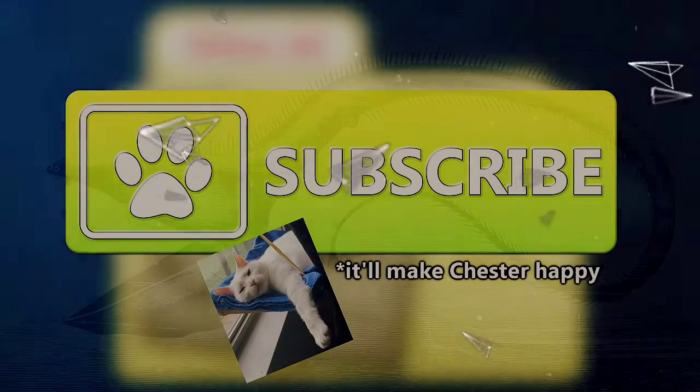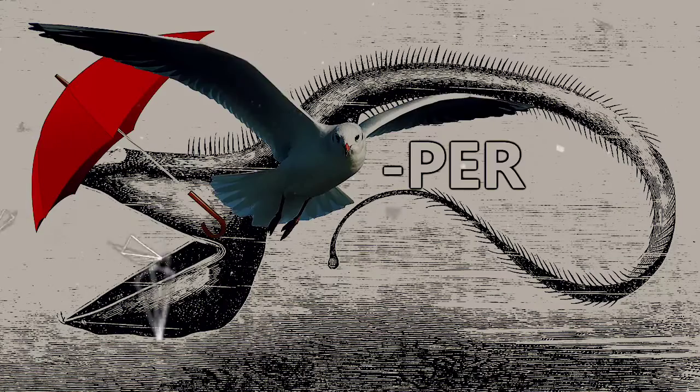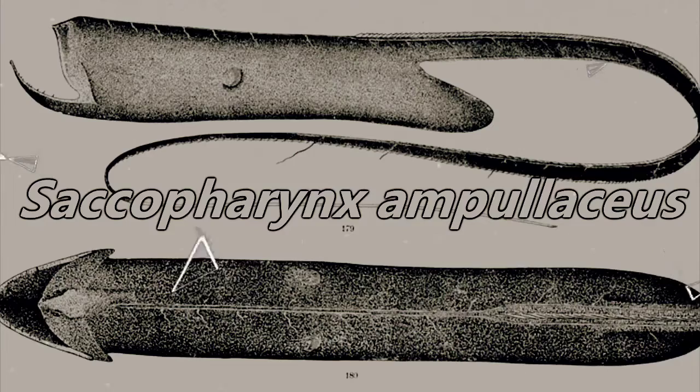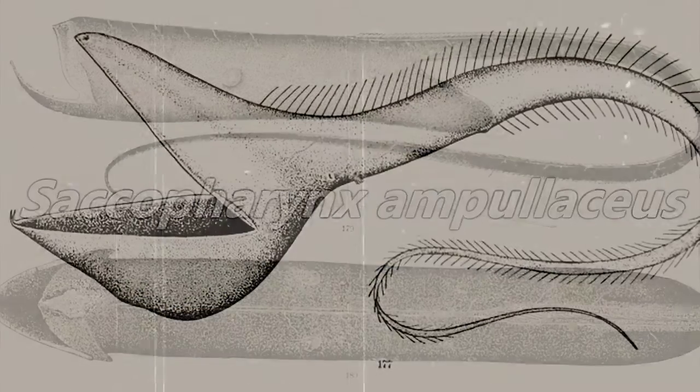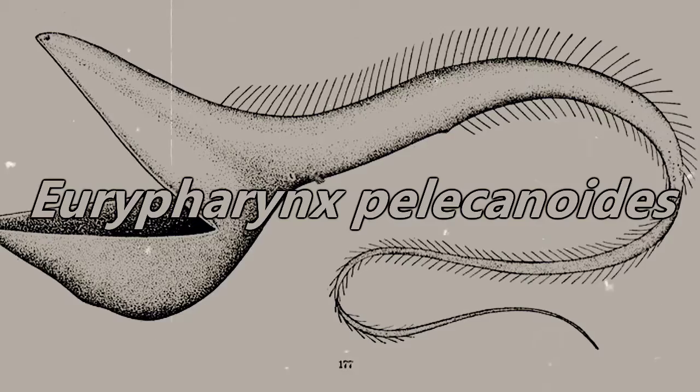Pelican eels are also known as gulper eels and umbrella gulper eels. This might cause a bit of confusion as there are other fish also referred to as gulper eels, but on this episode, we're focusing on the ones most commonly known as pelican eels.